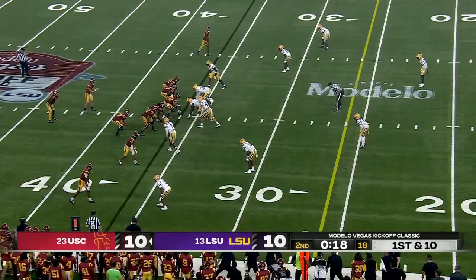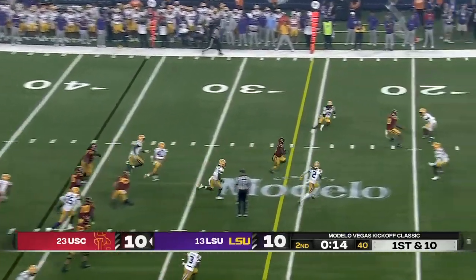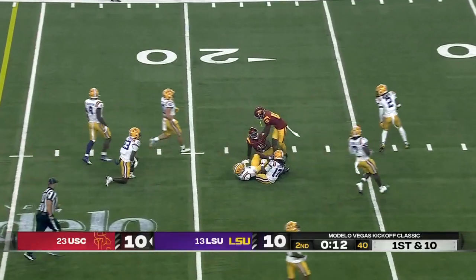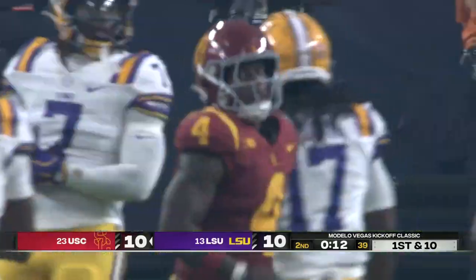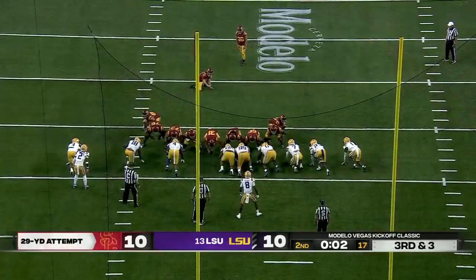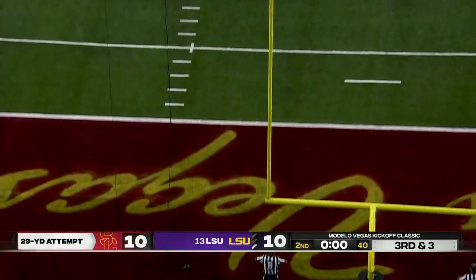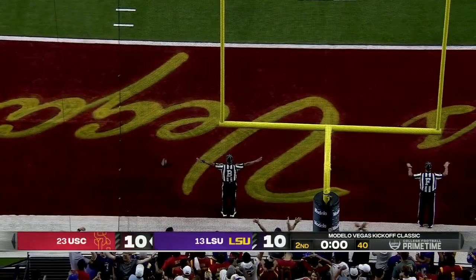Communication until 15 seconds on the play clock. Go on the ground. Woody Marks has a seam. Marks inside the 20, and he's knocked down. Clock will stop to move the chains. 12 seconds left. SC still with a timeout. It is on the way, and he missed it.